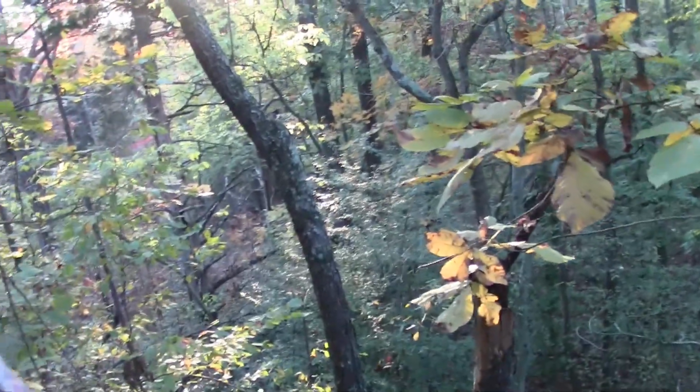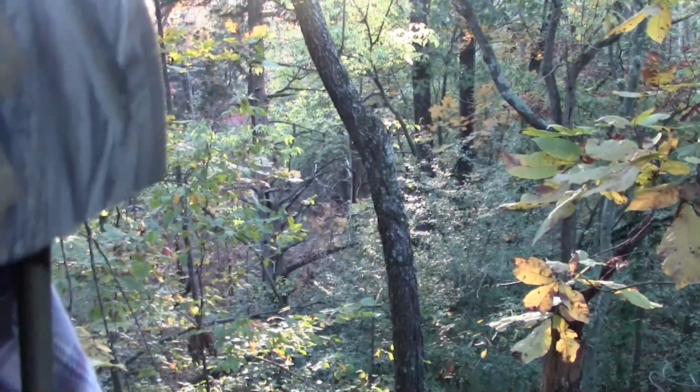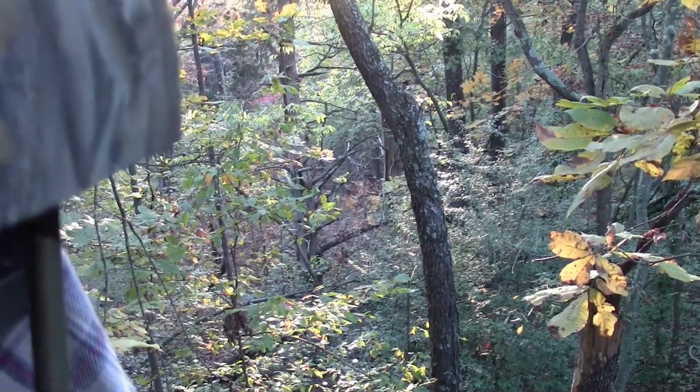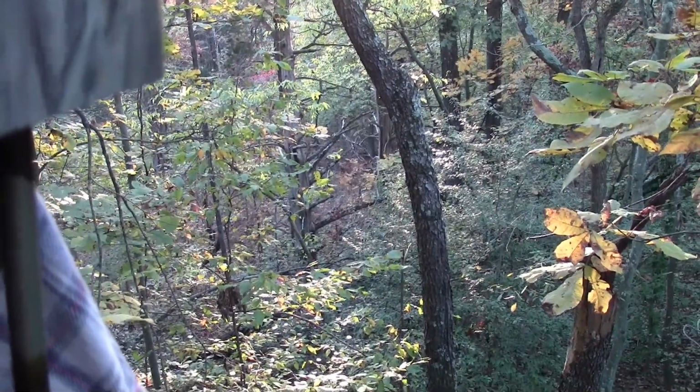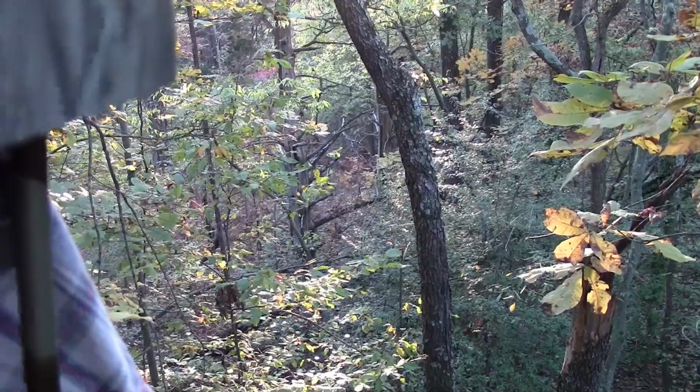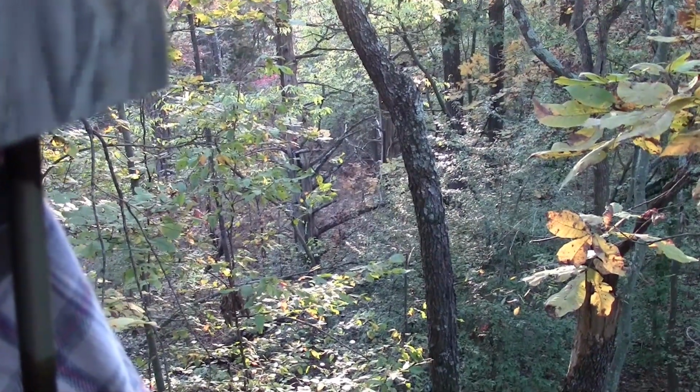That is 3 arrows in that deer. All 3 of them double lung shots. And that deer's still standing on its feet. You have got to be kidding me.